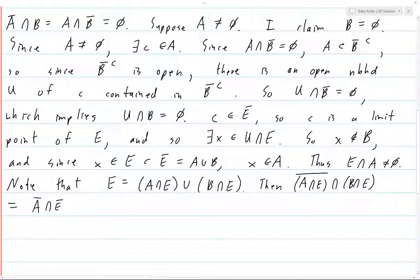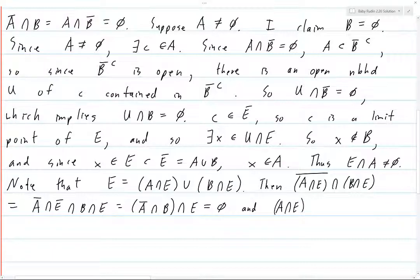And then, intersections are associative. So we can write this as A closure intersect E closure intersect B intersect E. Then we can group the A closure intersect B together, and intersect this with E intersect E closure, which is precisely E. But now look, we know from our choice of A and B that A closure intersect B is empty, so this is the empty set intersected with E, and so it's empty. And likewise, if we were to do it the other way, we get the same result. B intersect E, you distribute out, this becomes A intersect E intersect B closure intersect E closure, and so you can group the A intersect B closure together, then intersect this with E, and this will also be empty.